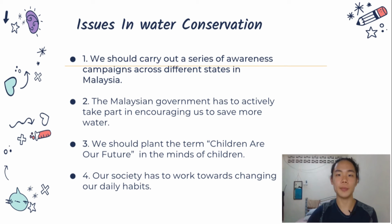This also means that the school has to work hand in hand with parents to teach children how to save water. For example, little games can be integrated into the school syllabus to teach children the way to save water or the way to prevent air pollution.